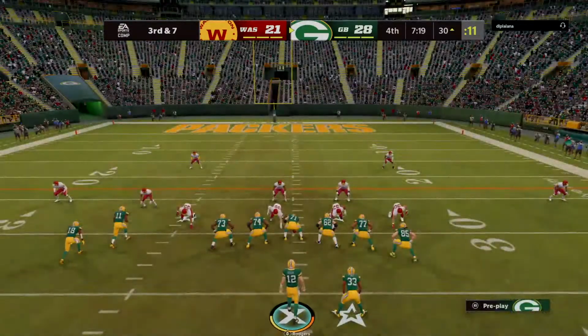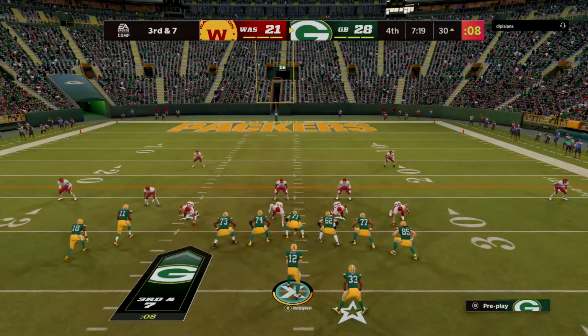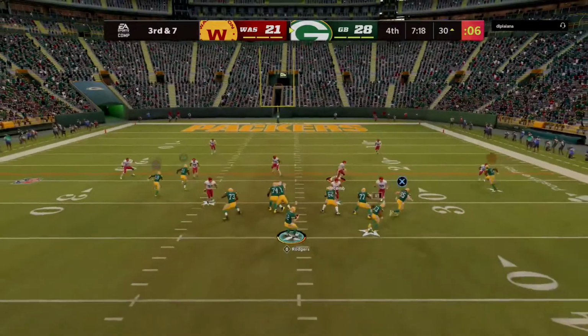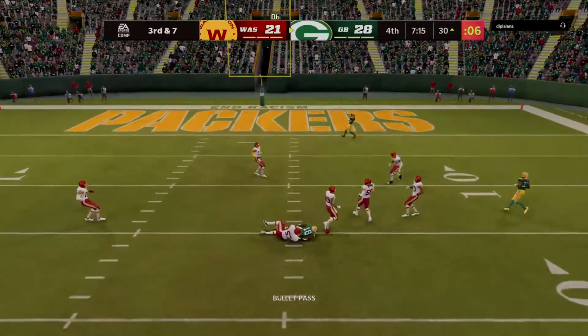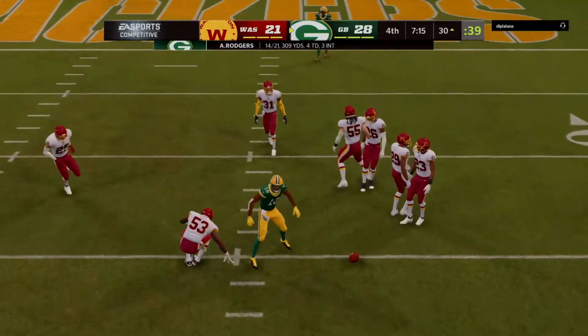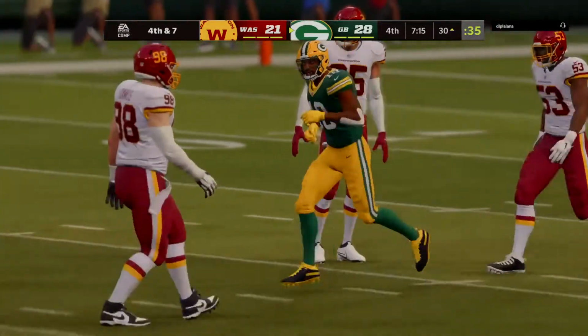They got to get to the 23 here on third. Push him back. Push him back. Let's go. Again, they'll throw with Rodgers. And that's going to be incomplete. The contact there enough to jar that ball free, and it brings up fourth down.